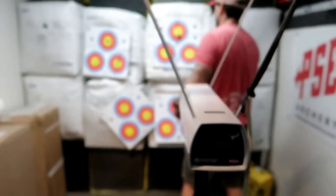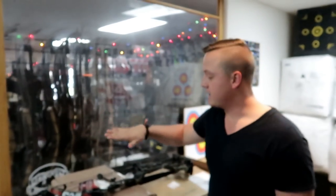So you're right there, and that does show IBO as being the slowest out of the three. But once again, basically, all of them. The Elite was fastest by quite a bit. It was 295. The Bowtech on comfort was 285. And the PSE was 280. So they're all pretty close, but the Elite was quite a bit out front.